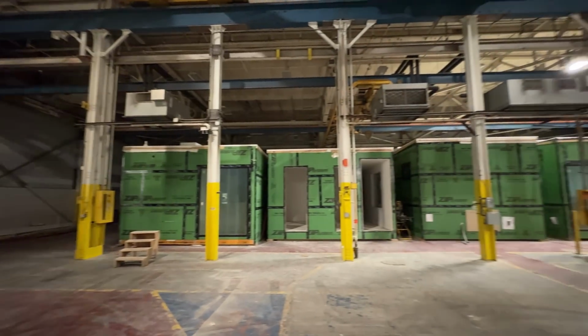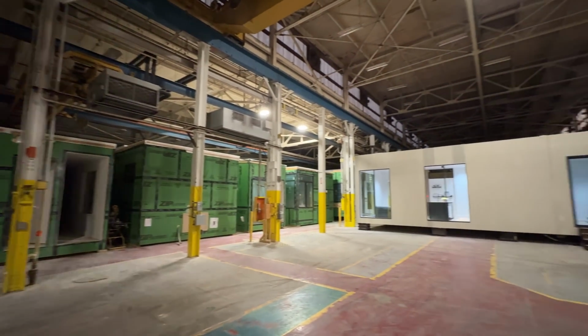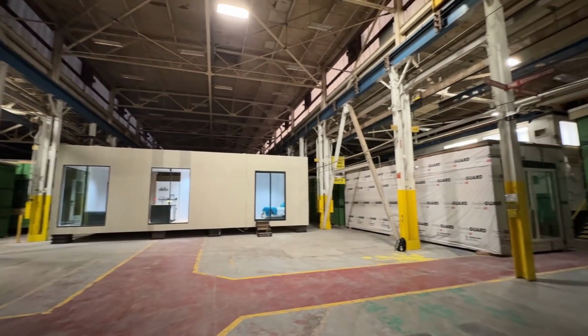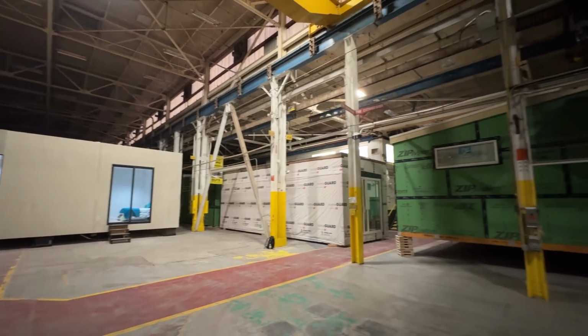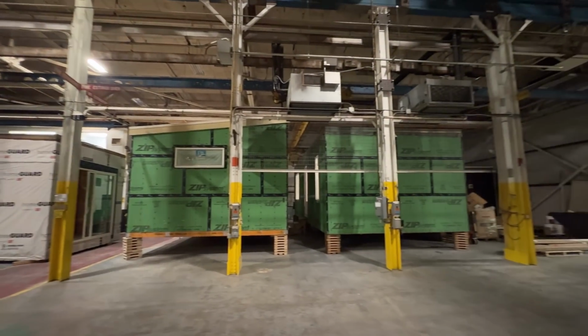One thing that surprised me was the size and scale of what you're doing here. You've got a 60,000 square foot factory. How many homes are you able to pump out at full capacity? At full capacity, our plan would be to deliver 500 modules a year. Wow. So it's a scale where we can start to make an impact in housing.